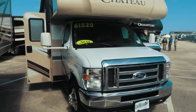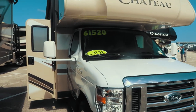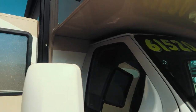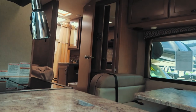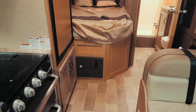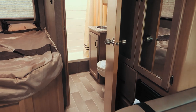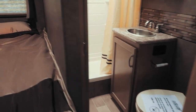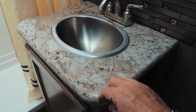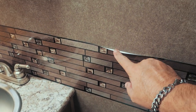Okay, this is a little 22-foot Chateau. You see a lot of these on the road as well. This is another Thor product. It's on an E350 Super Duty Ford chassis. 61.5 for this one. Same layout as the other Thor product. Day and night shades, laminate countertops, and the backsplash here is paper made to look like glass tile.